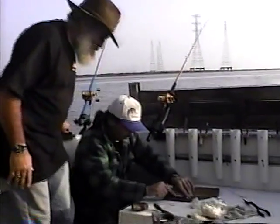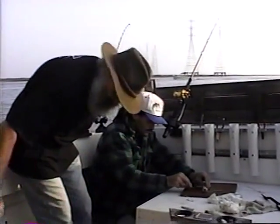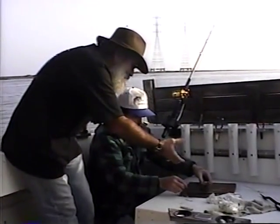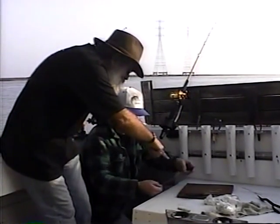Slice the head on an angle, and the guts and the blood will come out towards the front. I slice a little bit off the top so we get a better scent. So what you're doing is you're opening up the cavity so that the scent comes out in the water and the fish can pick it up. Right. And now, what size hook is this?